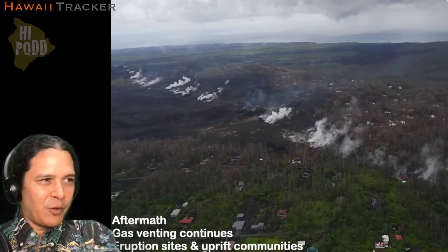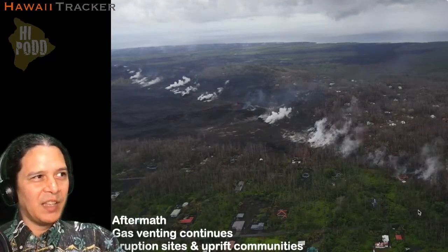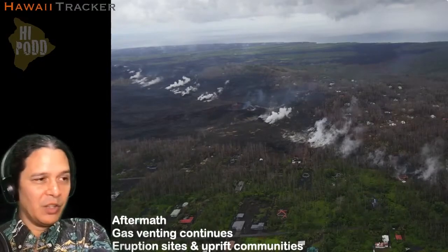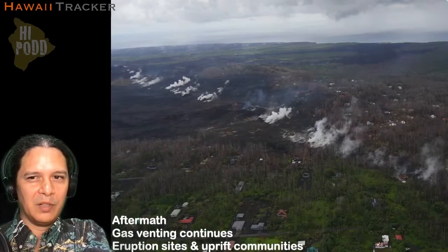So in the aftermath, a lot of gas venting in a lot of areas, even uprift, as well as eruption sites. That went on for a while. It's diminished a little bit, but it's still something that we've had to learn to live with, and it has not gone away completely, as far as I understand.